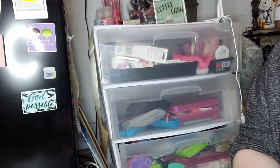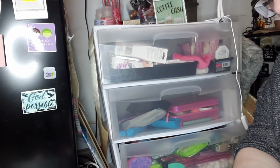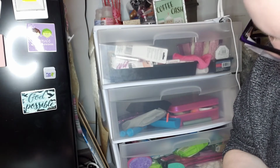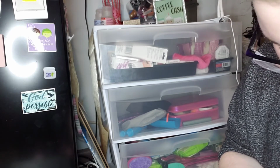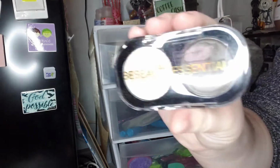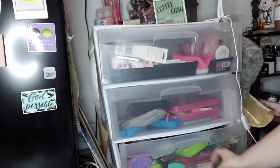This next thing I also got from Dollar Tree. Now this is brow paint as well. This is brow paint and highlighter. It's brow paint, but it's in the color brown. The other one was in black.